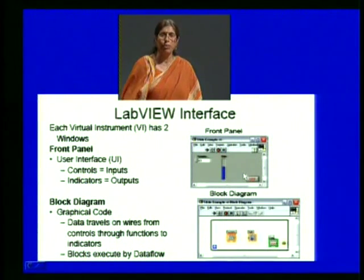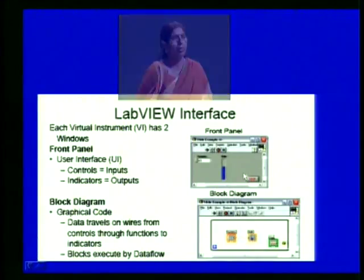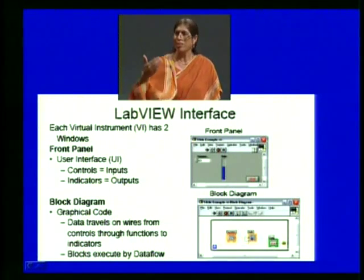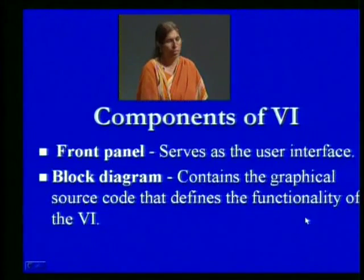Then this is a front panel which will act like an instrument. It will seem like an instrument, and it will contain inputs which are controls and indicators which are outputs. How the inputs will be converted into outputs, you will write a program for that: what you are acting upon and what output you want. So the front panel is a user interface, with controls as inputs and indicators as outputs. Then the block diagram is a graphical code. Data travels on wires from controls through functions to indicators. It is something like a flow chart showing how the data is flowing. The program part is in the block diagram. The front panel serves as the user interface, and the block diagram contains the graphical source code that defines the functionality of the VI.